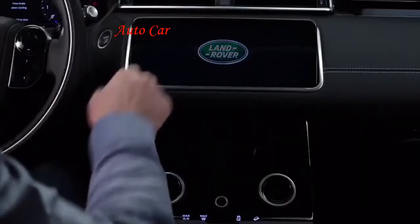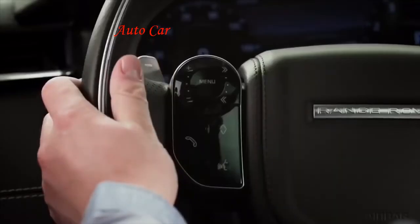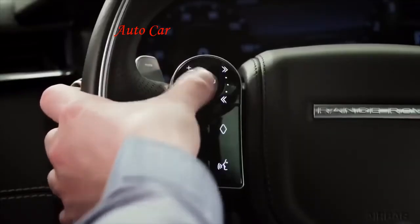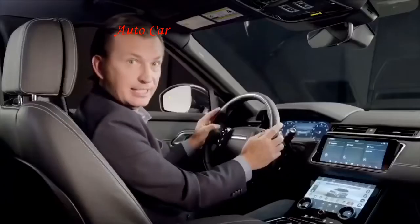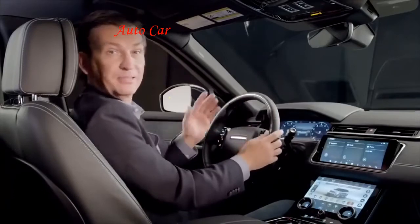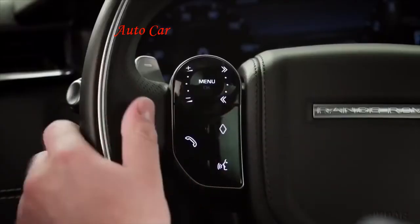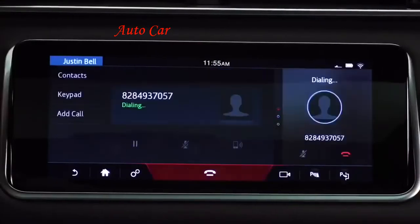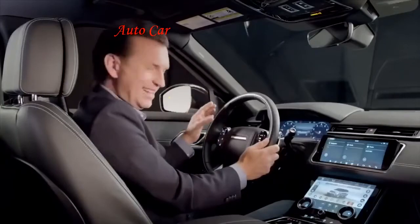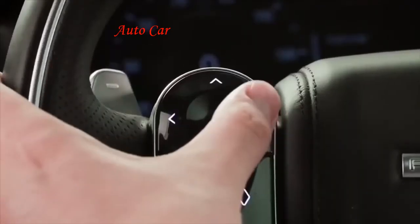Working seamlessly with the Touch Pro Duo, the capacitive steering wheel controls really do put the driver at the center of operation. It has these very clever hidden till lit switches. The controls are configurable, allowing the customer to preset a function or a task to the button right here, like home destination, or in my case, probably my favorite phone contact. Now, the thumb wheel is a very intuitive and simple way to adjust the volume, menus, and navigation settings.